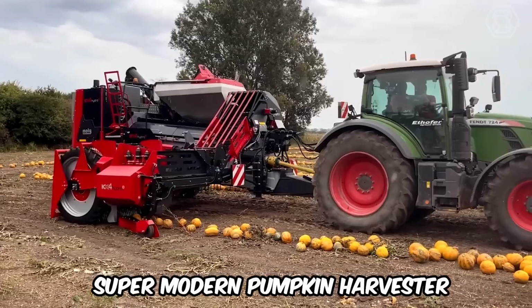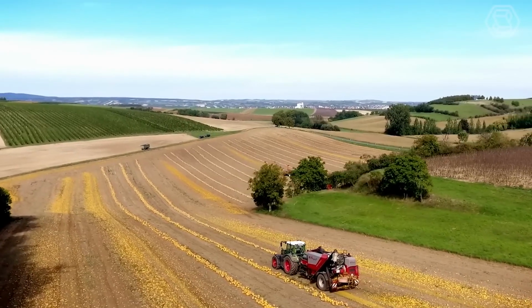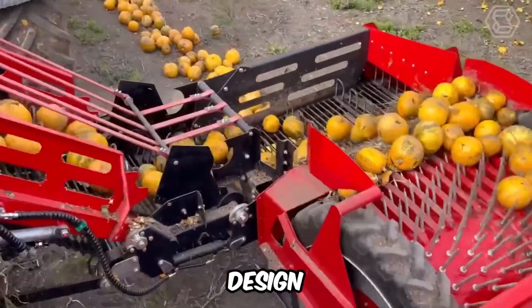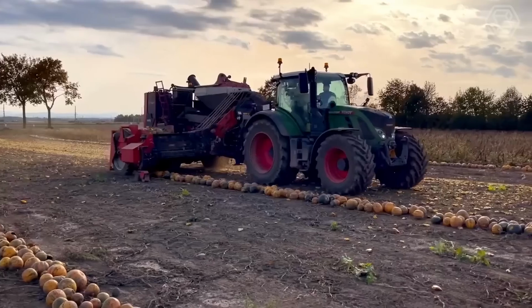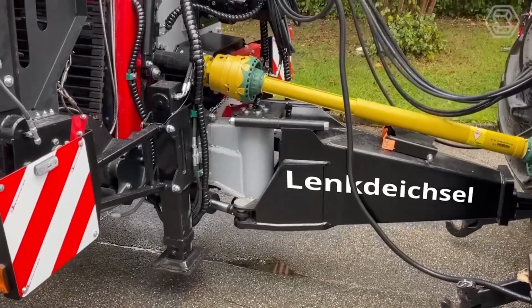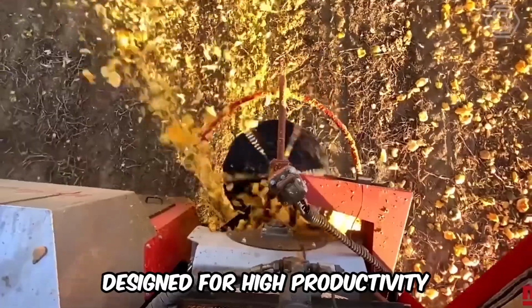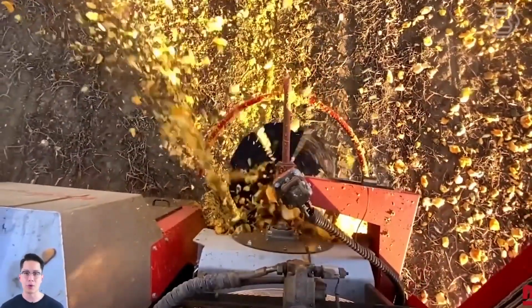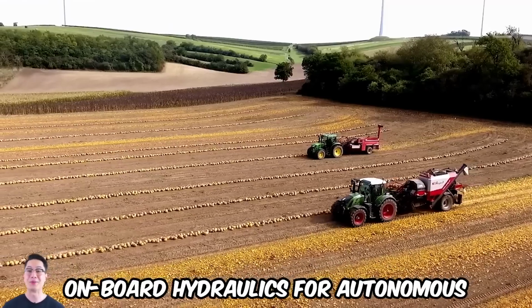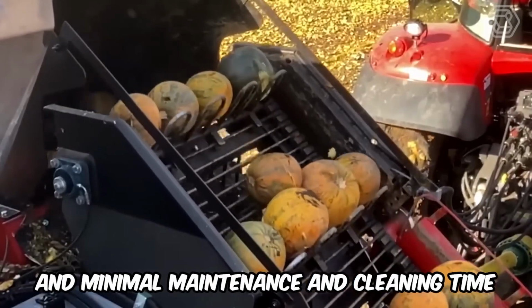Now you see the super modern pumpkin harvester model KX4 Hydro S from Modi. This cool mechanically driven machine impresses with its functionality, form, and design. Many years of experience in the production of pumpkin harvesting equipment only confirms this. The powerful harvester is equipped with a large sifting drum made of semicircular bars and is designed for high productivity. Its advantages are high harvesting quality, economical operation, onboard hydraulics for autonomous oil supply of the hydraulic components, and minimal maintenance as well as cleaning time.